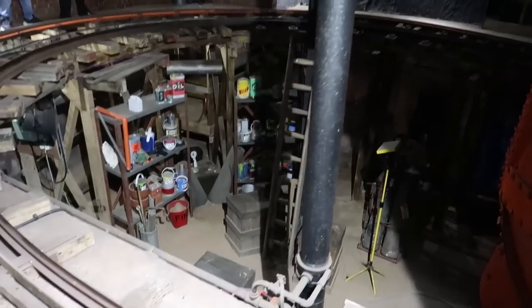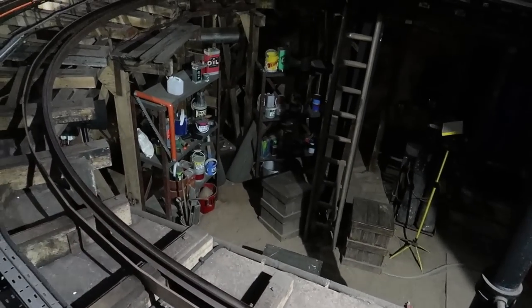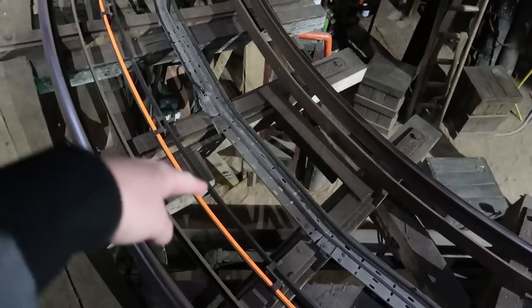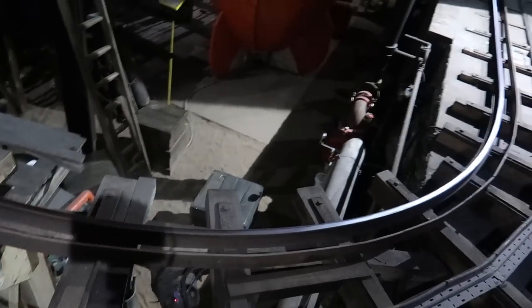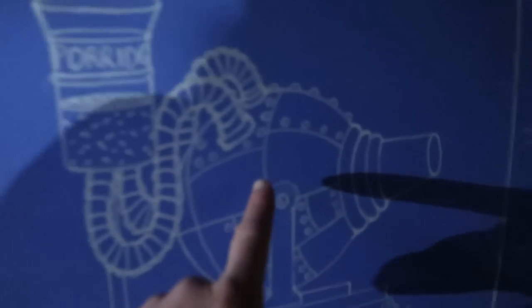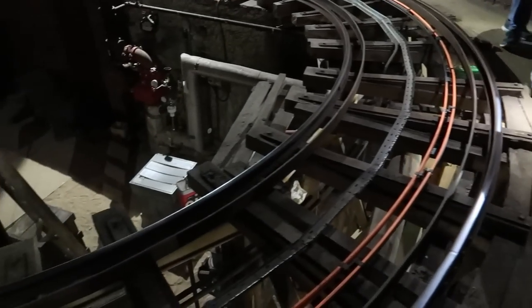Oh, look at this. There's so many little props down here that you wouldn't necessarily see in show conditions. There's a pretty big drop. What's that, maybe a 20 foot drop down there through the track? And this is really cool. Some of the plans are all on here as well, all the blueprints. You always see them when you come past on the ride. All the rats. They're really cool to see.